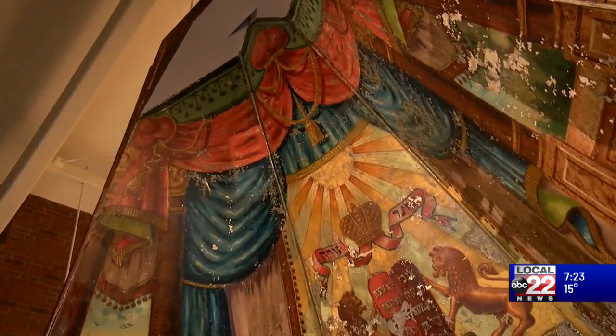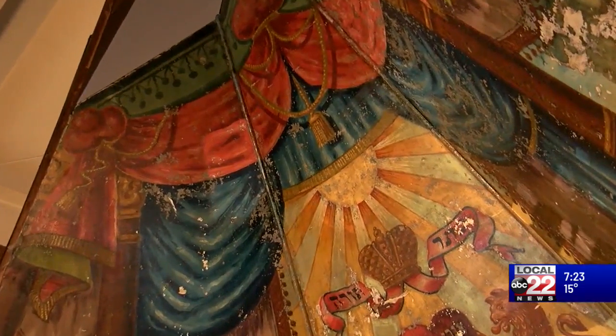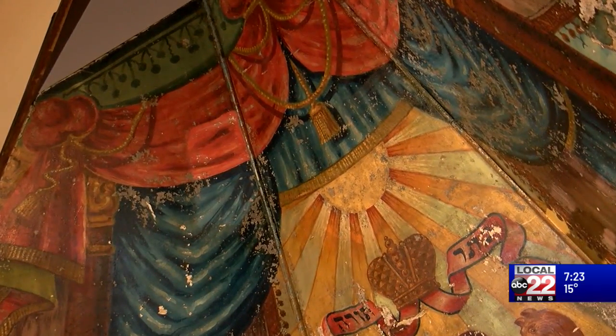Next week, we will explore the process of saving, moving, and restoring the mural and what the future holds for this international treasure at this place in history.